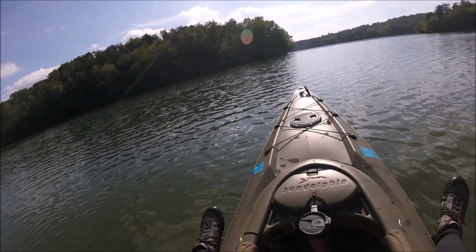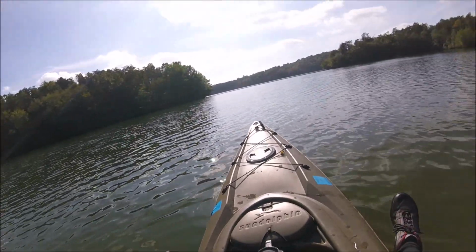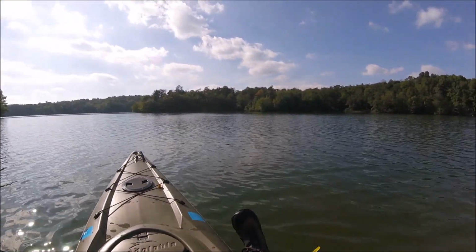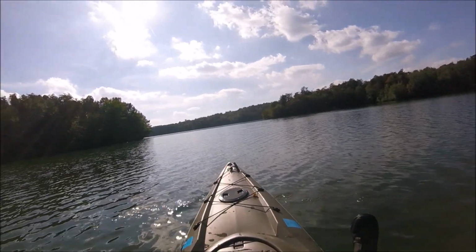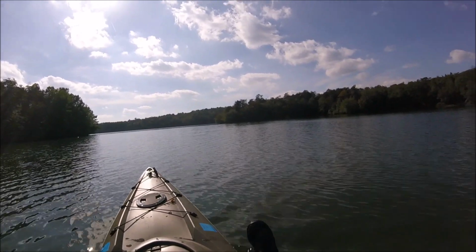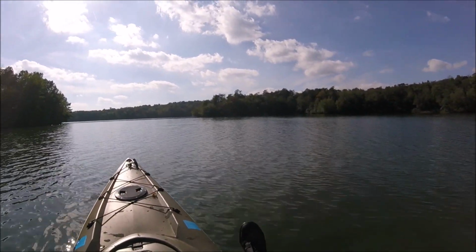So give me a couple minutes, let me get out of these weed beds and away from the actual boat launch itself. I'll get my motor down in the water and we'll get on with it and we'll see where we end up. But we should have some pretty scenery and some sightseeing, if not some actual fishing today.